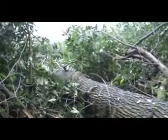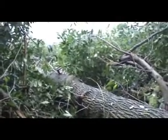So there we go. It's amazing what the wind can do and how it changes the landscape. You know, you walk through the woods one day and you see a nice tree standing. Next day it's gone. There we go.